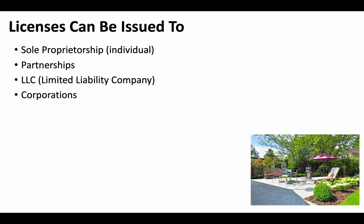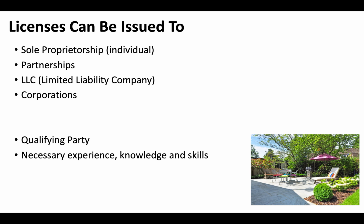Now, each one of these entities has to have what's called a qualifying party. And this is the person with the necessary experience, knowledge, and skills to take the exam. And you may be asked to prove your experience to the Arizona Registrar of Contractors. So that's something that you'd need to be prepared for just in case.